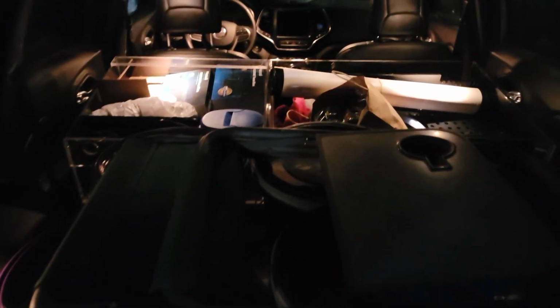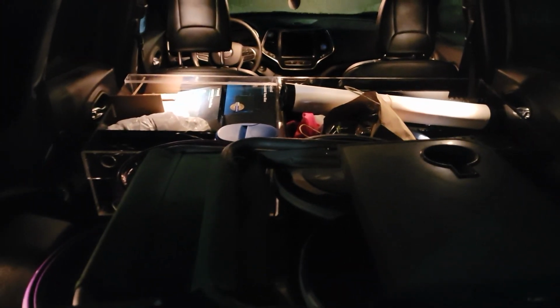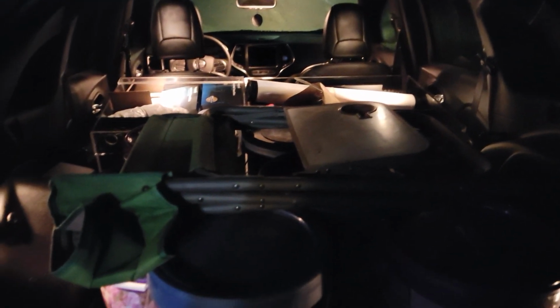All right, guys, here we are. It is now 5:30. Both tanks, all the gear, and the whole back end of the Jeep is full of pails of water and coral. So we're ready to go. All right, guys, we're on our way.